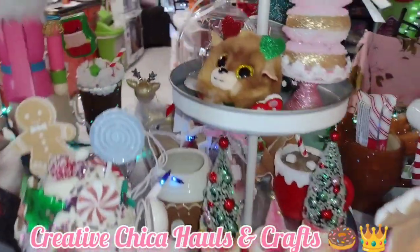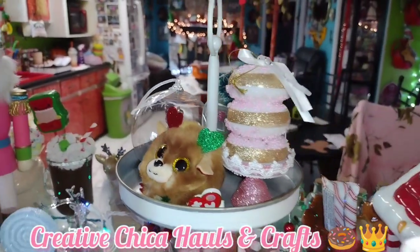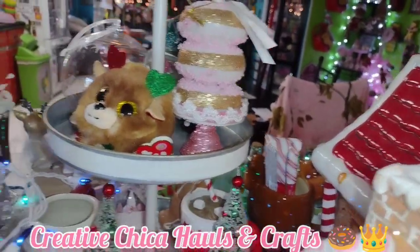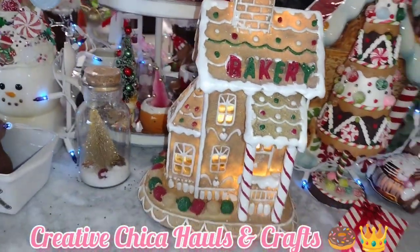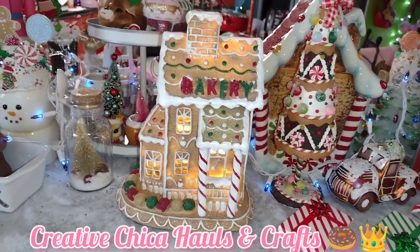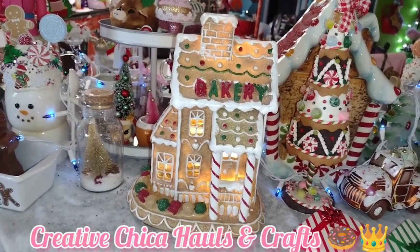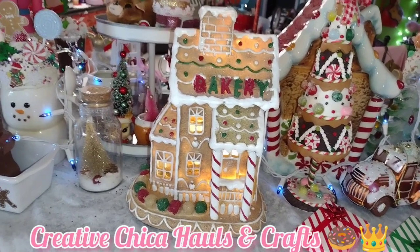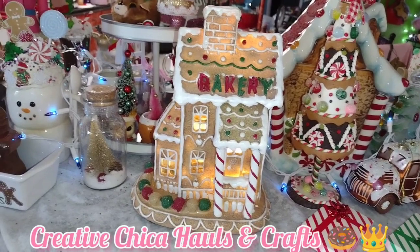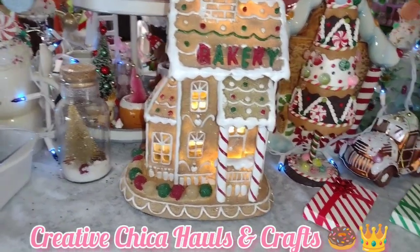Okay, and then up here, little Thai beanie reindeer. And there's an ornament from Walmart from last year. It's got the cakes on it, so cute. This little bakery, it came from Hobby Lobby recently. I was over there first thing in the morning when they had the 70% off. I tell you, that's the way to shop, guys, because you get what you want, okay? Because I went over the next day, most of these were gone. I did not see any bakeries, nothing. In fact, I only saw a couple of the gingerbread houses left. So I'm glad that I went over that day.